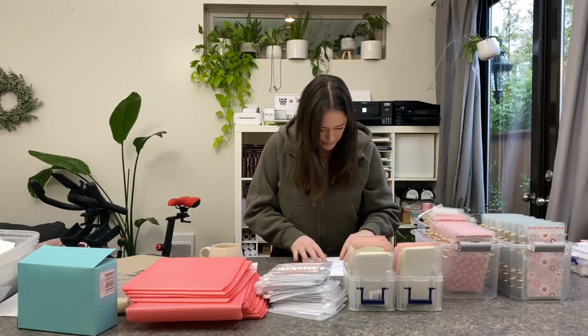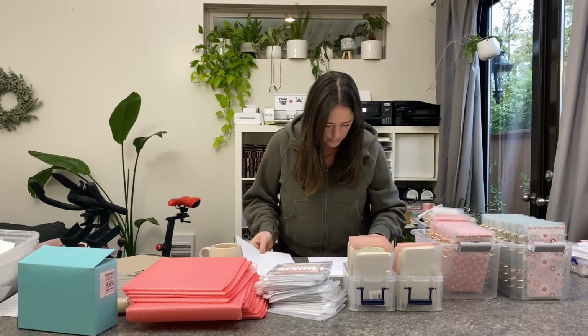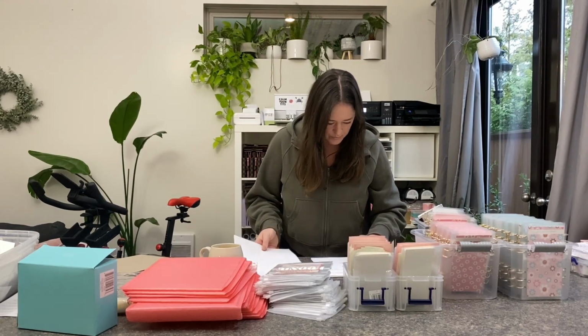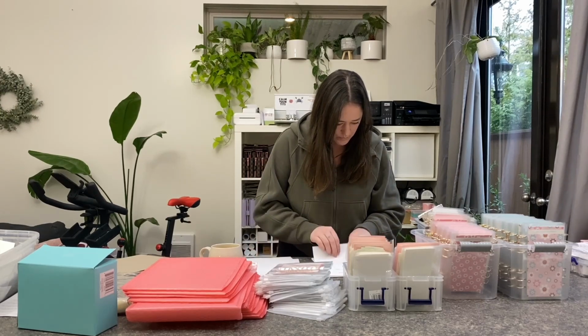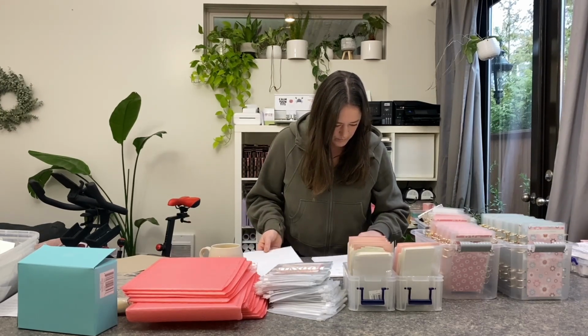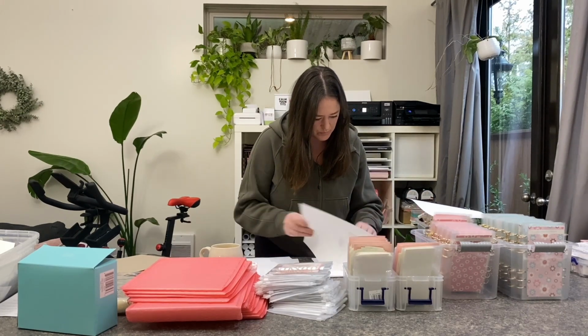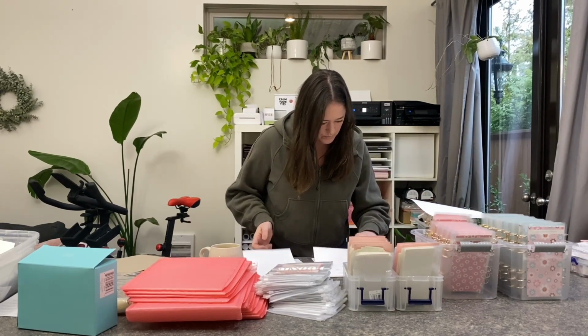I also like to streamline my orders when I'm working on them, so I know I'm going to get through this entire stack today. So what I'm doing here is I'm pulling out all the orders here that require customization. I'm going to set those ones aside, and then I'm going to fill all the other ones that I have everything made for, just to pound them out.